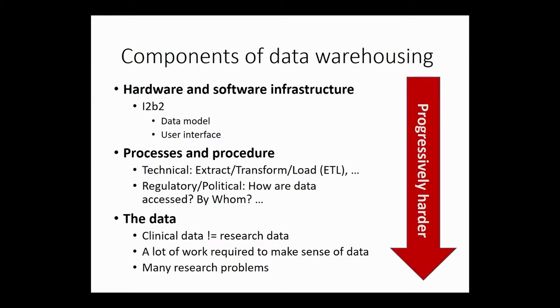And if you look on this slide, the stuff at the bottom is a lot harder than the stuff at the top. The hardware and the software infrastructure is pretty well established. There are lots of different approaches to this. There are many ways that have been developed in industry and in academia for dealing with the data at scale in various forms. The stuff at the bottom is still a challenge.